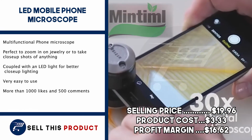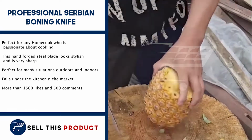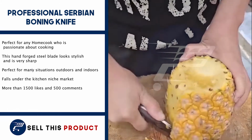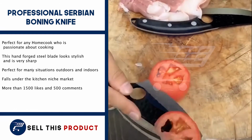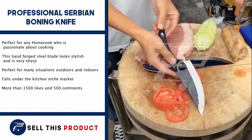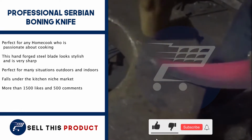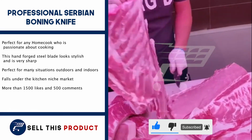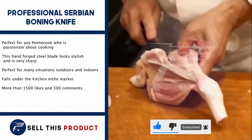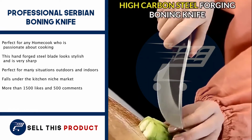Next up, we have a professional Serbian bone-in knife. This one is perfect for any home cook who is passionate about cooking. This hand-forged steel blade looks stylish and is very sharp. It's perfect for many situations, outdoors and indoors. It falls under the kitchen niche market, and it has more than 1,500 likes and more than 500 comments on Facebook.